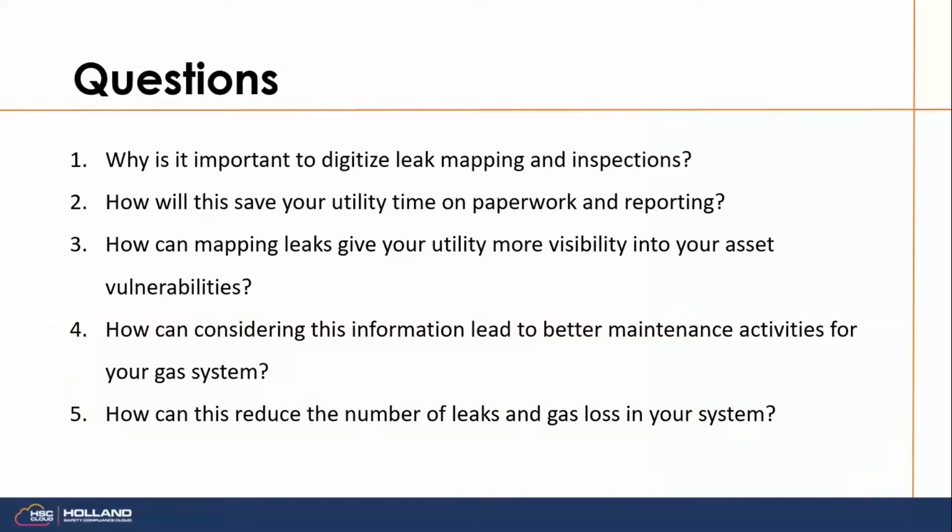So some of the questions we're going to answer today are: why is it important to digitize your leak mapping and inspections? How will this save your utility time on paperwork and reporting, and how can mapping these leak inspections digitally give your utility more visibility into your asset vulnerabilities? Having more visibility into these vulnerabilities will answer how this information can lead to better maintenance activities in your gas system, and how that can actually reduce the number of leaks in your gas system, which in turn reduces the gas loss in your system as well.